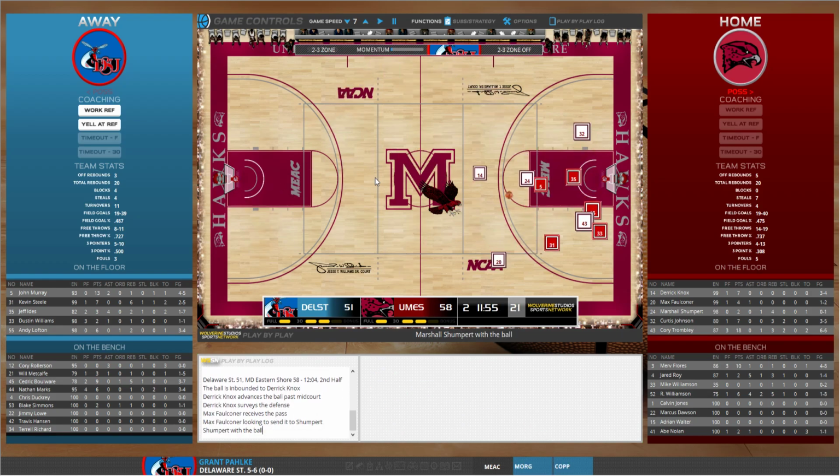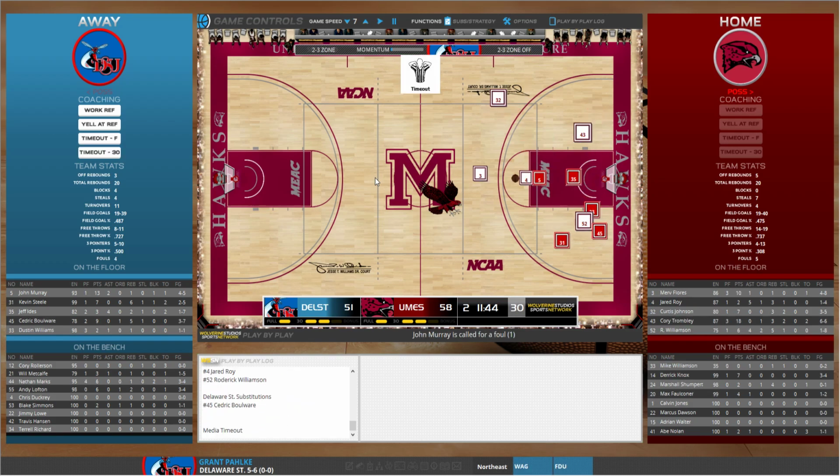Faulkner with the ball on the left wing. Faulkner to Shumpert at the free throw line. Shumpert passes to Derek Knox, top of the key. Derek Knox passes to Shumpert on the right wing. Shumpert to Max Faulkner, top of the free throw line. Shumpert on the right wing, 13 seconds left on the shot clock. Faulkner, free throw line, 10 seconds left on the shot clock. And Murray's called for the off-the-ball foul. That's foul number 1 on Murray. As we have the media timeout here with 11:44 to go in the second half, Maryland Eastern Shore up leading by 7, 58-51 over the Delaware State Hornets on the Wolverine Studio Sports Network.